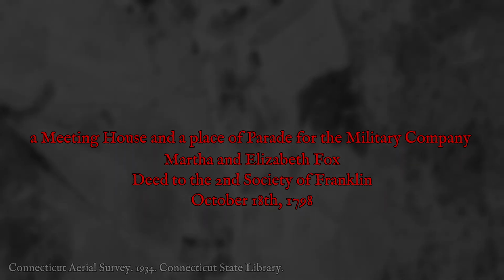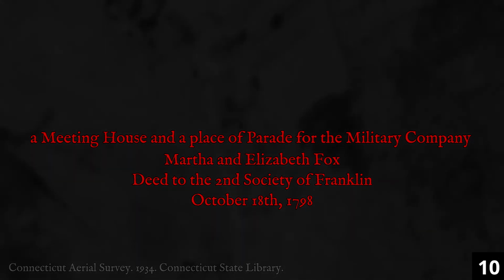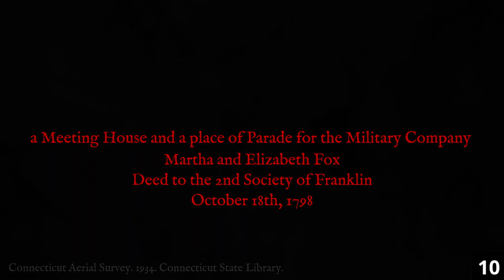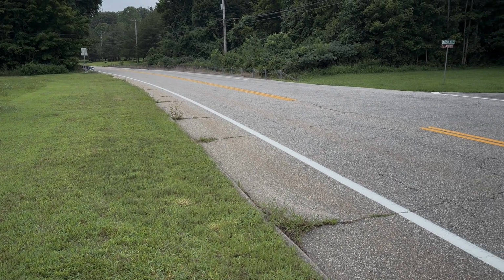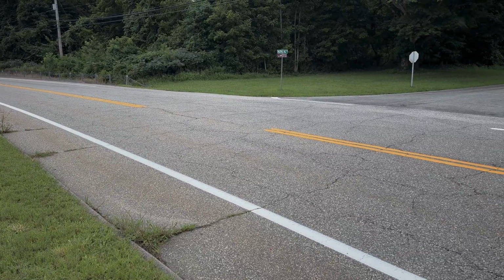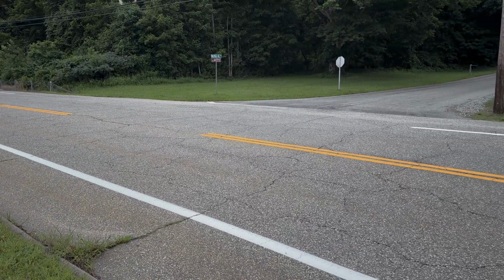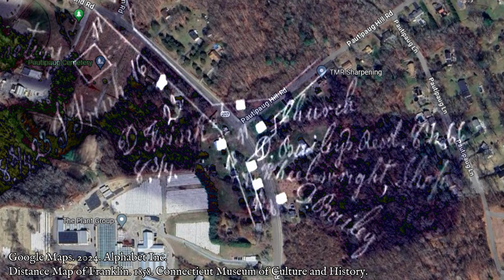Ultimately, the committee purchased 100 rods of land from the Fox sisters, and a further 44 rods of land from Pelatiah Armstrong. The Pautipaug Green was a little under an acre in size. The land sold by the Fox sisters and Pelatiah Armstrong is here, at the intersection of Route 207 and Pautipaug Hill Road. According to the 1858 distance map, the green shape resembled a slightly misshapen box.